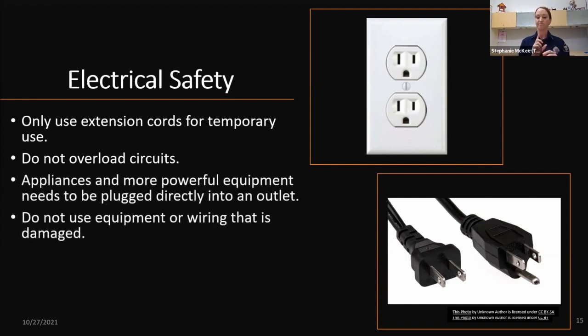If you do need an outlet in a different spot and you have lower powered equipment like your TV equipment, all of that stuff today is typically energy efficient. So plugging your TV, your computer stuff into a power strip with surge protection, that's a great alternative as long as the power strip is plugged directly into the outlet.